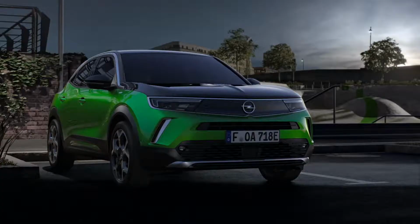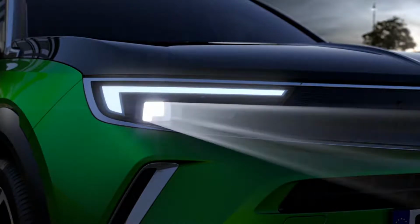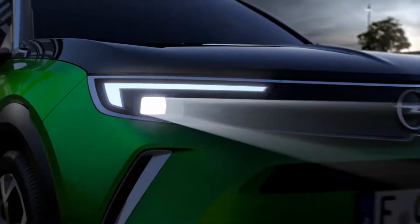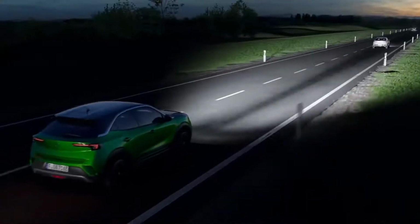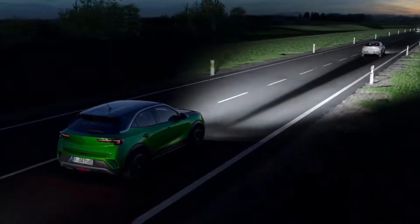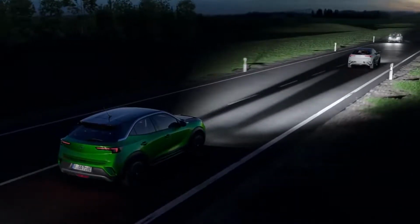If you drive by night, you will be impressed by the IntelliLux LED matrix lighting system of the Opel Mokka. It allows you to permanently remain in high beam without glaring other users. No special action is required, it's all automatic.